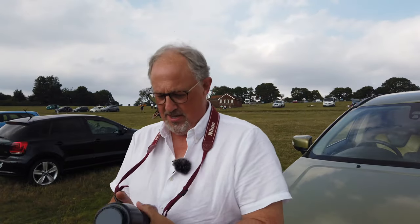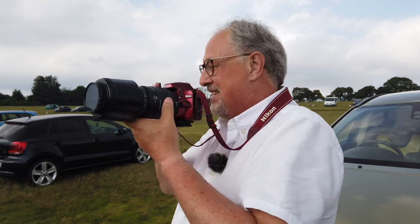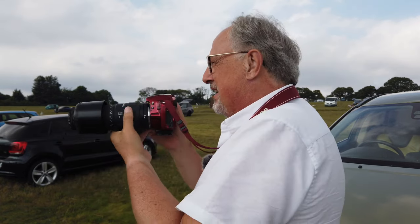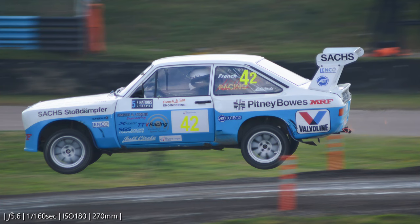I'm half tempted to get my 300mm lens out. Andy's back in the room. 300mm gets me right close in. Let's see how good we can get some good shots with this. Nice.